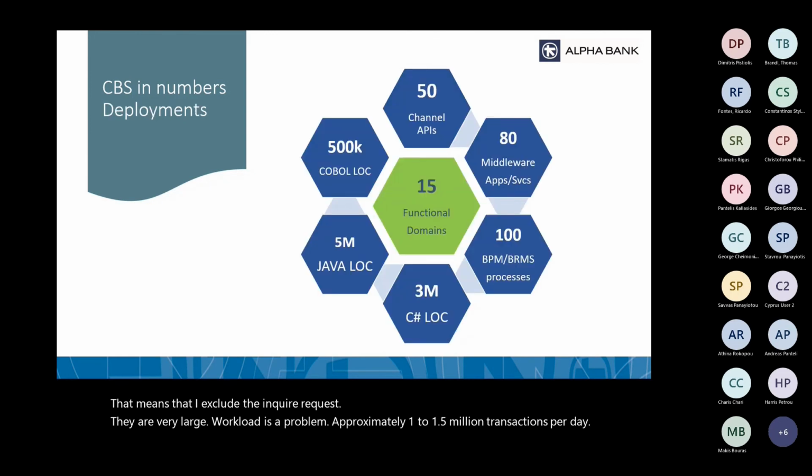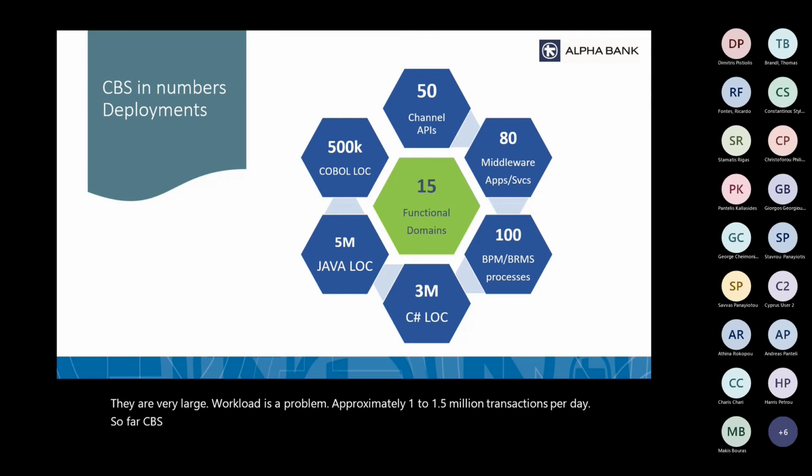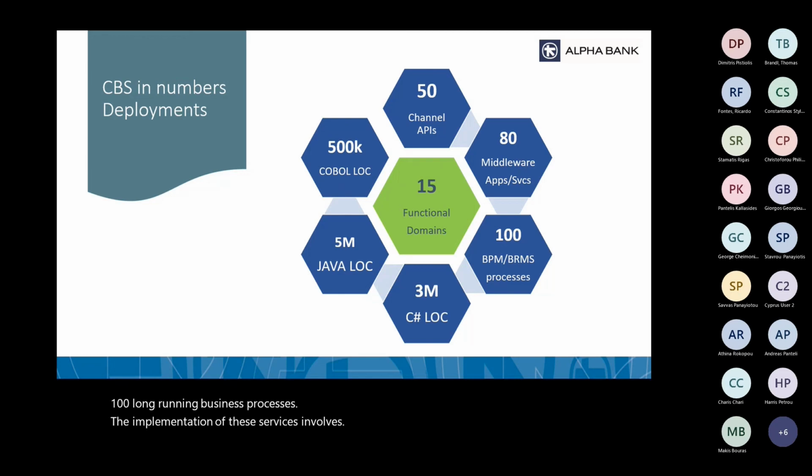So far, CBS hosts up to 50 channel APIs, 80 middleware services providing thousands of operations, and 100 long-running business processes. The implementation of these services involves about 3 million lines of C# code, 5 million Java lines of code, and 500,000 Cobol lines of code in the mainframe systems.